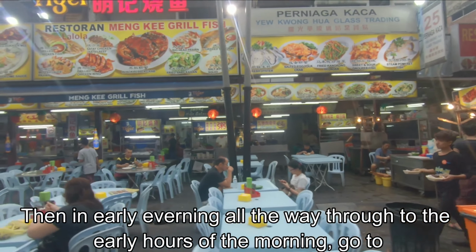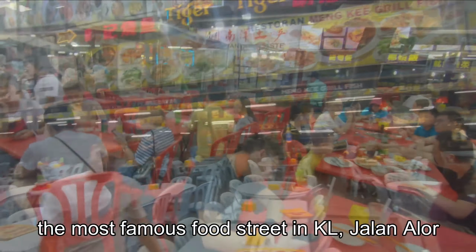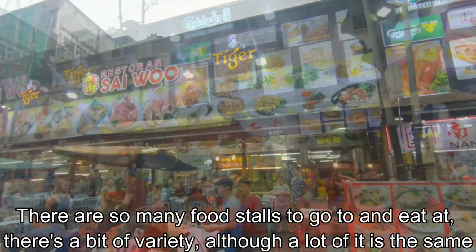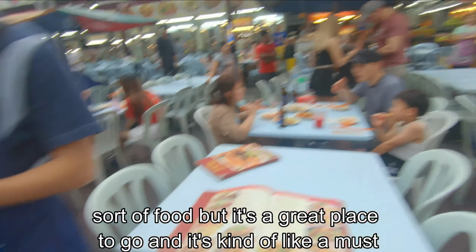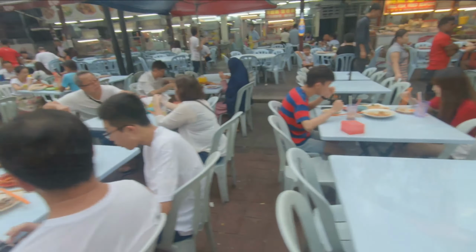Then early evening all the way through to early hours of the night, go to the most famous food street in KL, Jalan Alor. So many food stalls to go and eat. Bit of variety there. A lot of it's the same sort of things, but it's a great place to go and it's kind of like a must. So go to Jalan Alor.